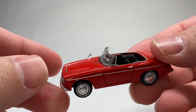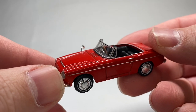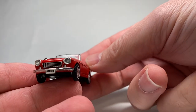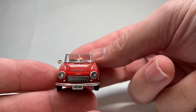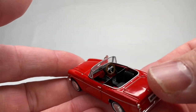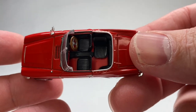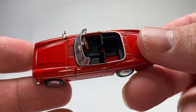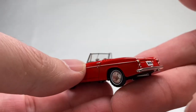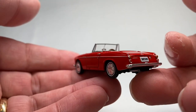Okay, we got our first convertible. This is a Datsun Fairlady 1500 from 1962. Really great lensed headlamps. Grill with a little bit of definition there. Got a wood grain steering wheel. Check out that interior. And again, check out that side seat. It's interesting. Three-seater on this car. Here is your rear. Really cool car.